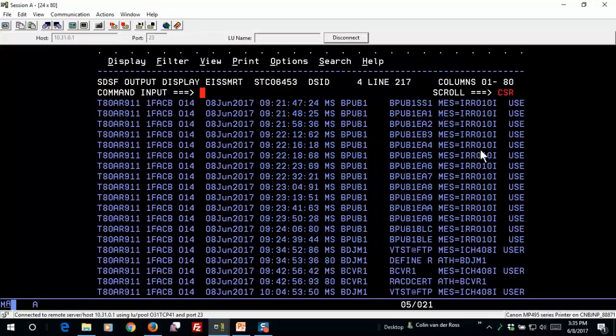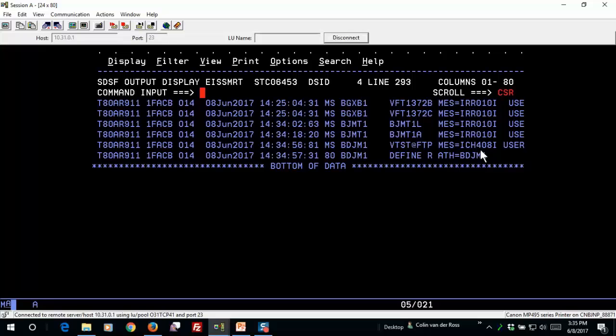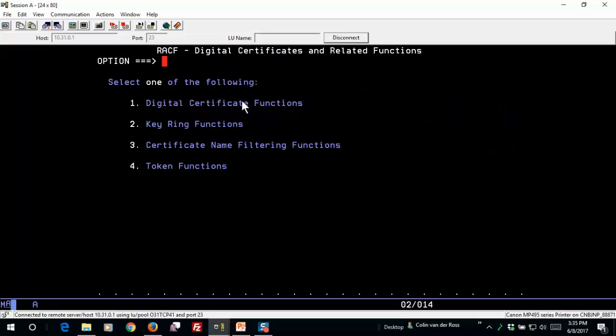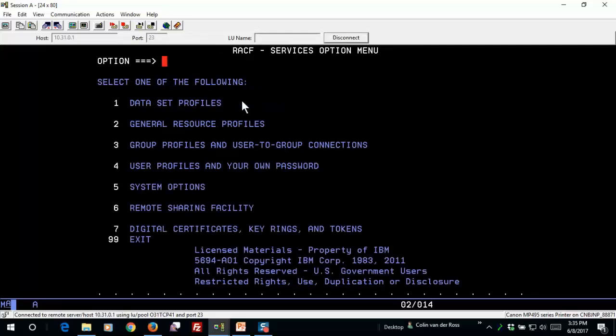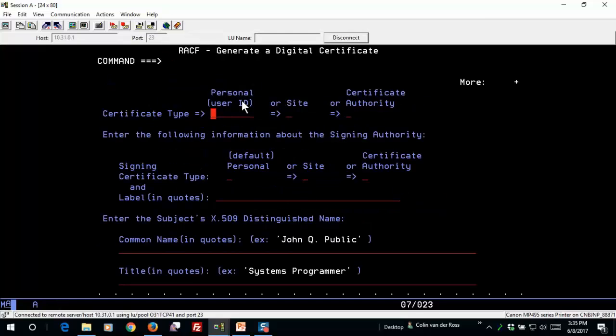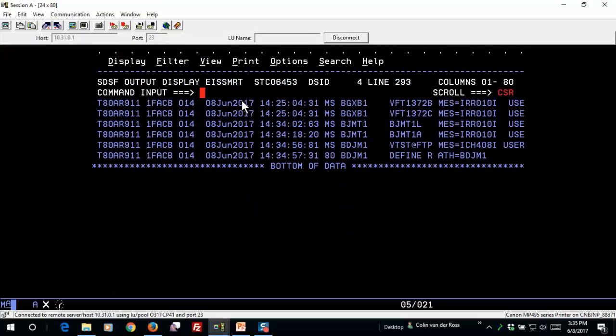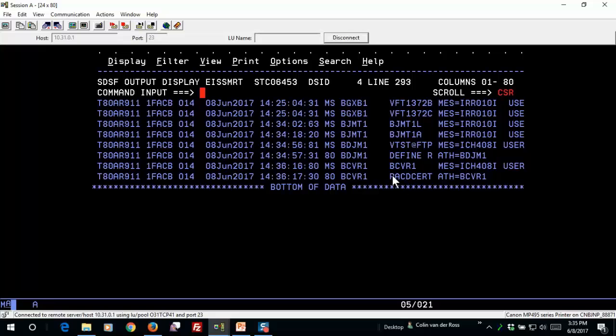I'm going to switch sessions and go to another LPAR. Here you can see we've got a lot of activity. This is one of our busier LPARs. It looks like there's a bunch of SMF records being written out. I'm in RACF, and I'm going to go to option 7 and try to generate a digital certificate. There you can see the message came along: I'm not authorized to issue the RACDCERT command. Again, if I look in the started task, the message popped up immediately, saying that the message was sent off to my enterprise SIEM. This agent is configured to send messages to QRadar and to my log manager, which is on my laptop.